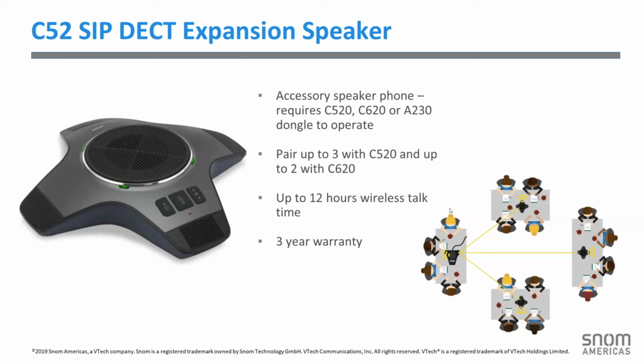And again, the ability to pair up to 3 of these to the C520, you can fill a really good size space and make sure that not only can people clearly hear what the person on the other end might be saying, because of course you're giving more speakers around the space, but each one of these expansion speakers also includes 2 microphones. So as you're spreading, you're not only getting more volume that's being communicated, but you're also giving even more microphone pickup to clearly hear the people that are participating on that conference call.